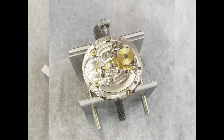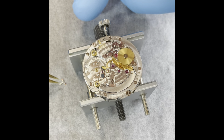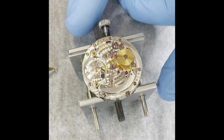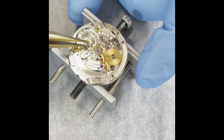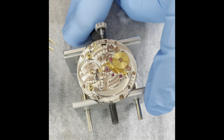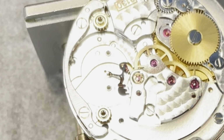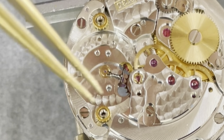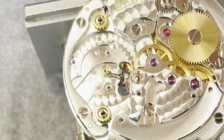Next, we're going to fit the pallet fork and the pallet fork bridge. Quite a delicate part, as you can imagine. I'm going to line this up under the microscope, under the bridge, and then we'll secure the screws. When that's done, we can oil up the pallet jewels and disperse the oil onto the escape wheel.